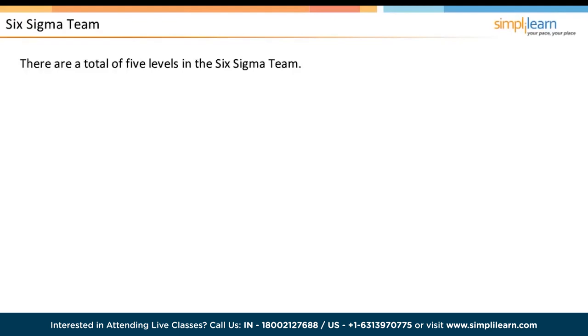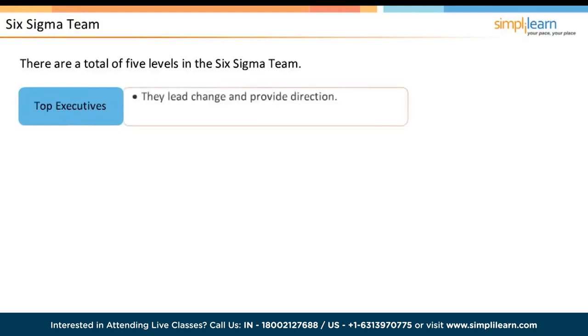Let us understand the structure of the Six Sigma team in this screen. There are totally five levels in the Six Sigma structure. The first level consists of the top executives of the organization. These people lead change and provide direction as they own the vision of the organization. For any improvement initiative to work, it is important that top management of the organization be actively involved in its propagation. The top executives own the Six Sigma initiatives.